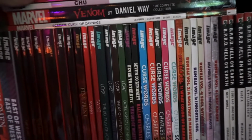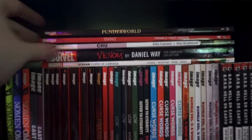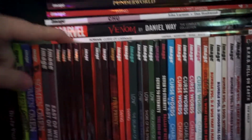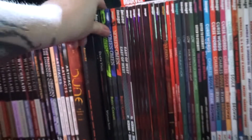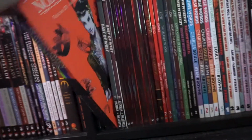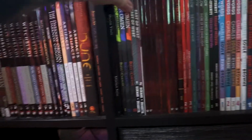I have Chew number 1. This is just a series I picked up because I had a little bit of money to spend at the time, and I've heard good things, and I wanted to read it. The complete collection of Venom by Daniel Way. Scream, Curse of Carnage, number 1. And then I have Death Vigil, number 1, which I haven't read yet, but I am very excited to read it. I have Nomen Omen, number 1 through 3, which has been on my list to catch up on for a while. I just haven't gotten to it.